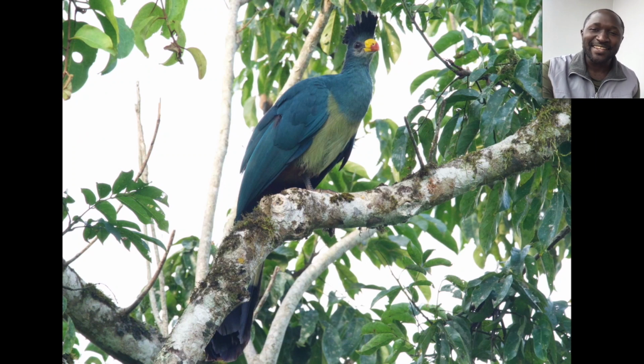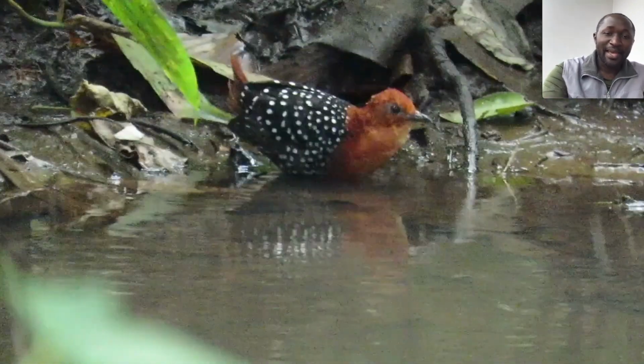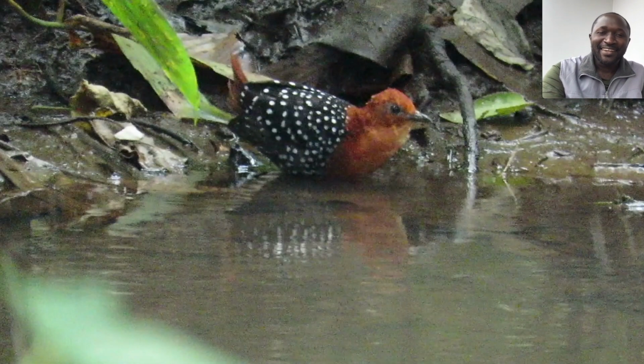And we get to see the biggest of all the African turacos. This is the great blue turaco. They make very good facial makeup. Look at the bill. Red nail and a yellow vest, a very nice hair crest. And we get to see the yellow-billed barbet. They love that spot. And a very nice one.